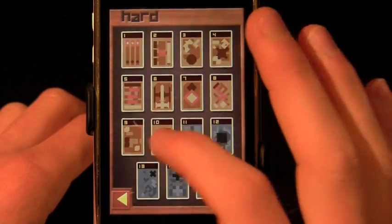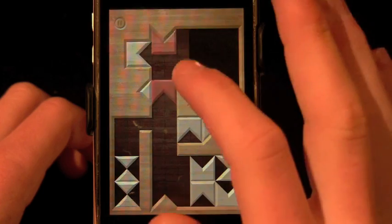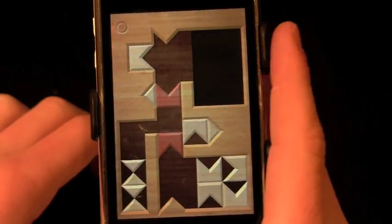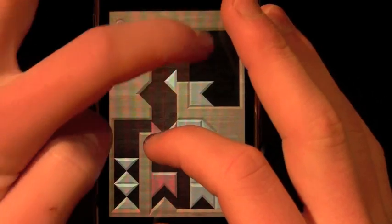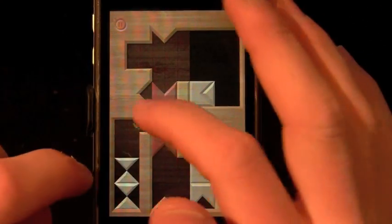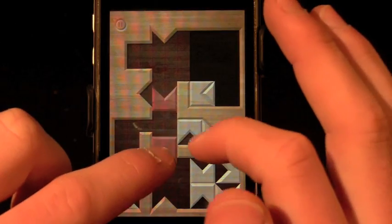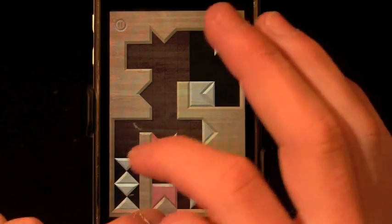Now, as you can see, there are a lot more blocks that I have to move. There's these blocks right here that physically block and do not allow me to navigate any further. But as you can see, I have to find a way to get these blocks through the obstacles. See, that's not working. There we go. To complete the rest of the puzzle.